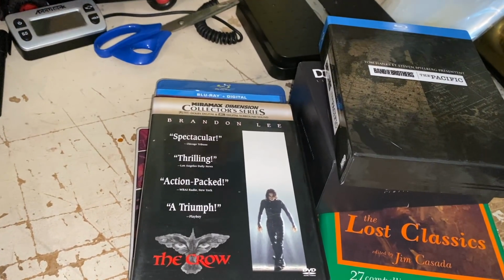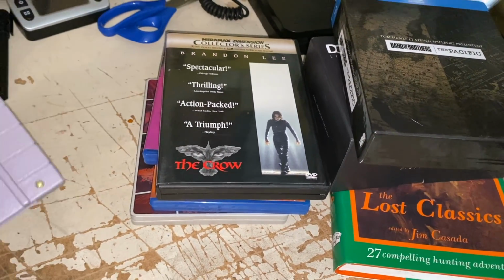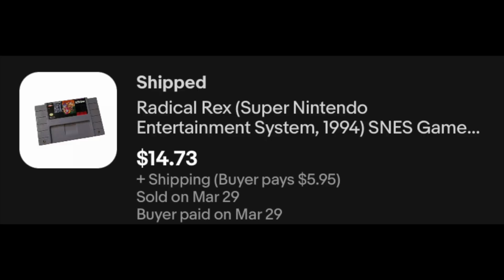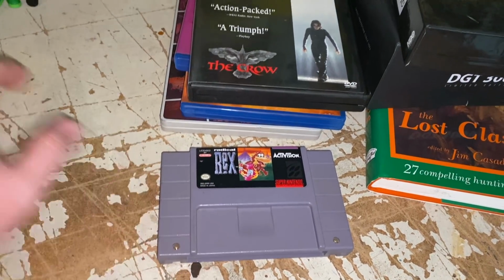Then we actually had another viewer sale. You guys are showing so much support. Thank you so much. We had, let's see, this is Radical Rex. This one going out the door. This is for the Super Nintendo, of course, $14.73 plus shipping.